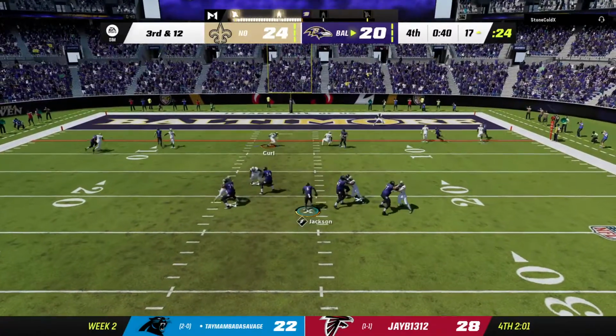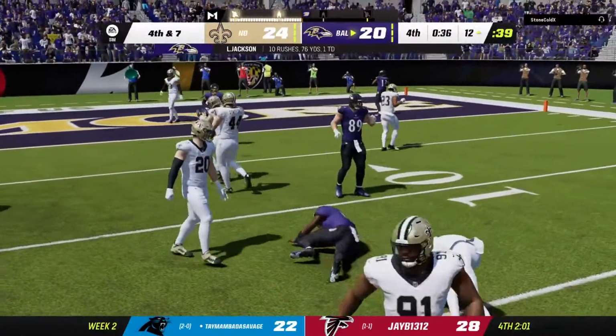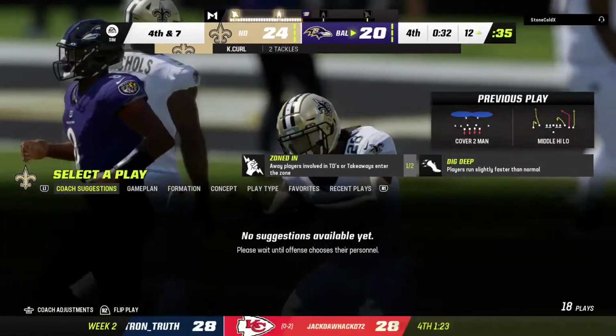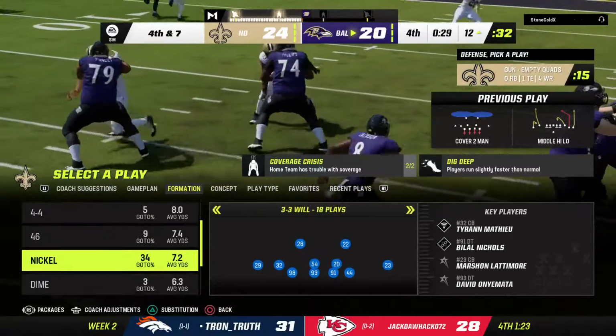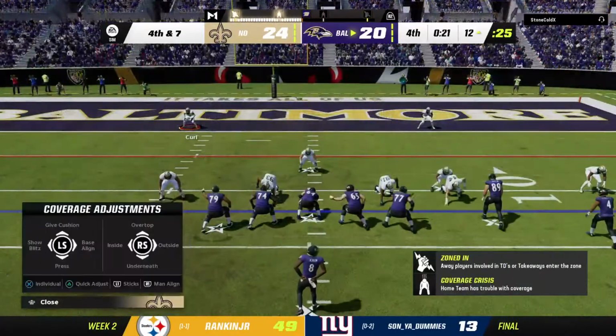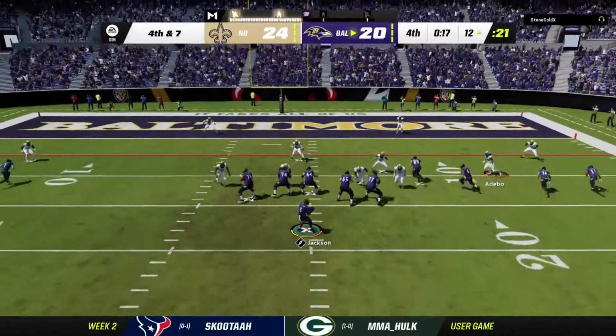Jackson. And he's going to come up well shy of the 1st here as the tackle's made right around the 12. 5 yards that time out of the scramble. But now they're looking at a 4th down situation. Nice solid game there, partner, but the clock is starting to become his enemy. Absolutely. Every second right now, more and more precious as it ticks.